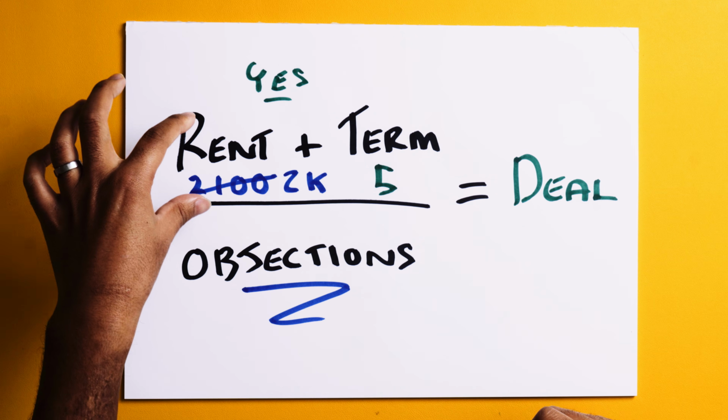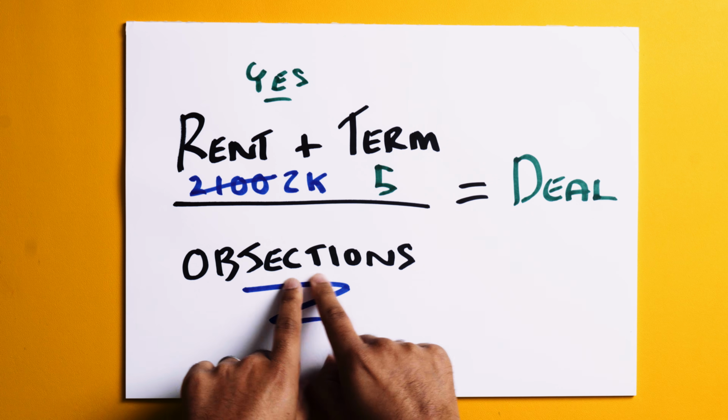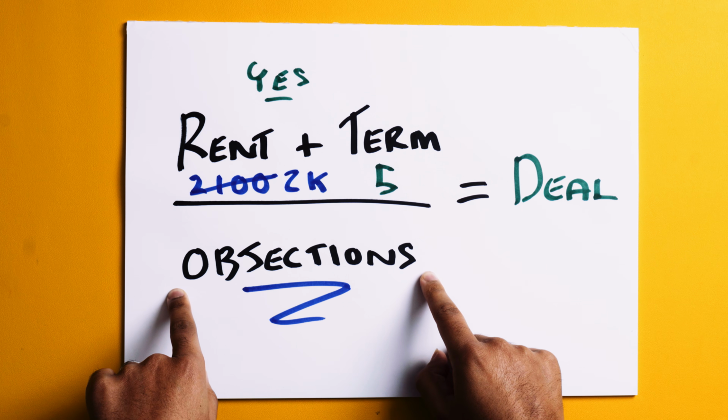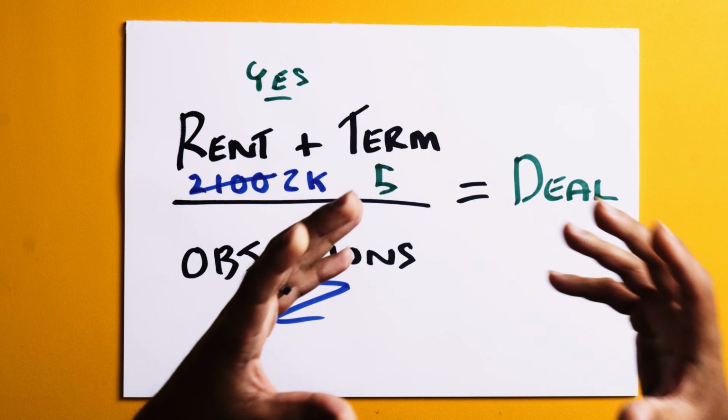Okay, so agree on the rent, agree on the term. Then what you want to do is allow the objections to come out. So what exactly is an objection? An objection is a reason, a fear, a doubt, some uncertainty. It's that they need to speak to their spouse. It's that they want to do their due diligence about you because you set up your limited company yesterday. It's all of those fears that could kill the deal.